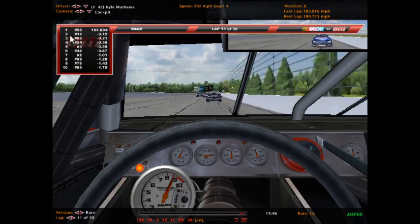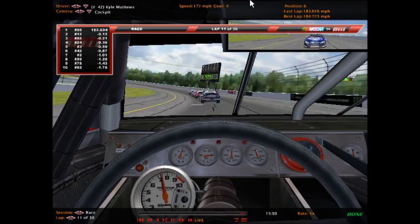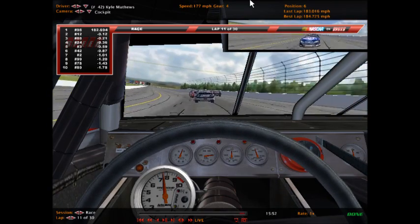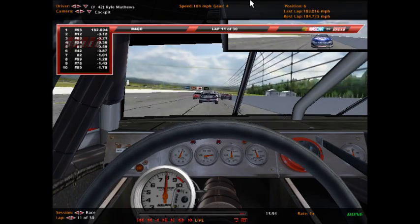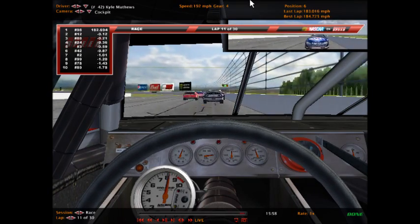Inside with Kyle Matthews in car 42. Let's take a ride around with him at Pocono and see how fast he goes. We do have a lead change, as a matter of fact, too. Johnny Gardner takes the lead from Seth Cole.